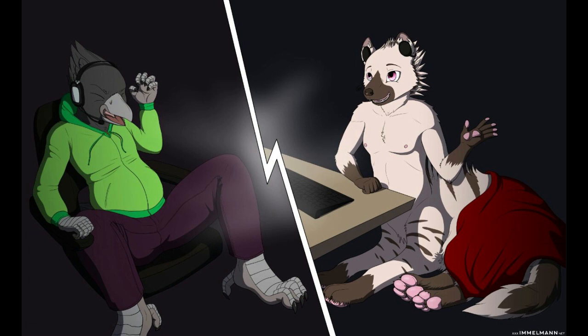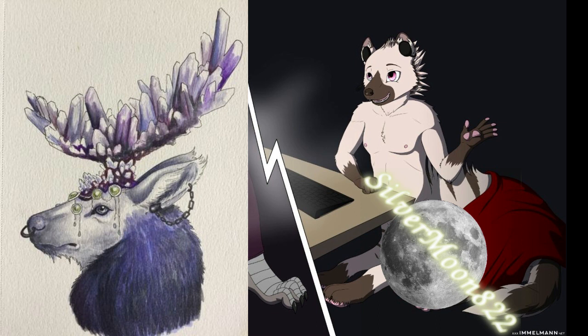Moving on to the next one, we actually have another one from Silver Moon 822. Or is it 288? Yep, 822. And this one is entitled Amethyst Elk. And oh my god, it is pretty!